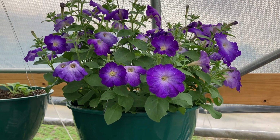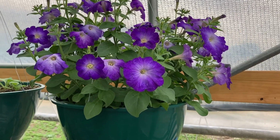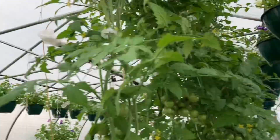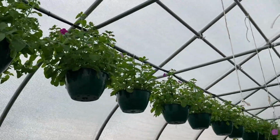And here is one of the hanging petunia baskets. We weren't sure if they were going to be ready by Mother's Day, but they sure are. We're going to be selling these this week for Mother's Day. But look on down the line here. We have a whole row of them up here. And we have a whole row of them over there. My husband did grow these from seeds, and he has been babying them and fostering them.